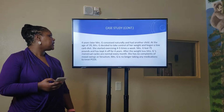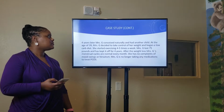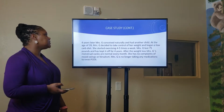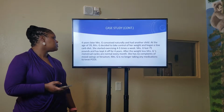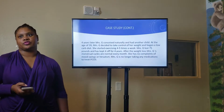At the age of 39, Mrs. G decided to take control of her weight and began a low-carb diet. She started exercising 4 to 5 times a day. Mrs. G lost 45 pounds and kept it off for 4 years. After the weight loss, Mrs. G's menstrual cycles are normal every month. She has no complaints of mood swings or hirsutism, and she is no longer taking any medications to treat polycystic ovary syndrome.